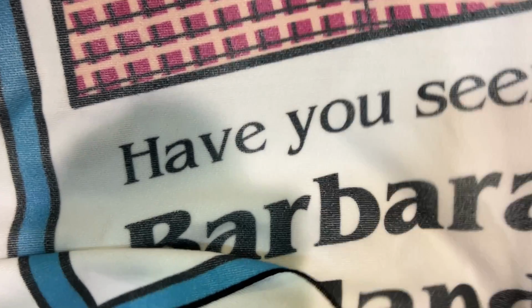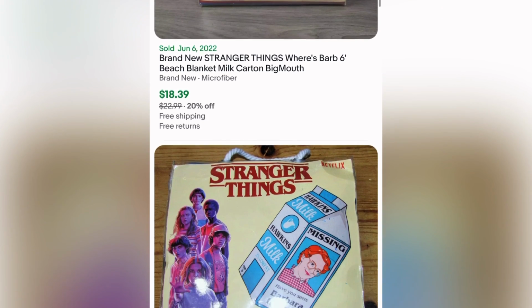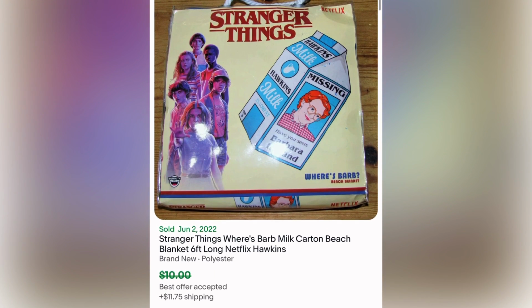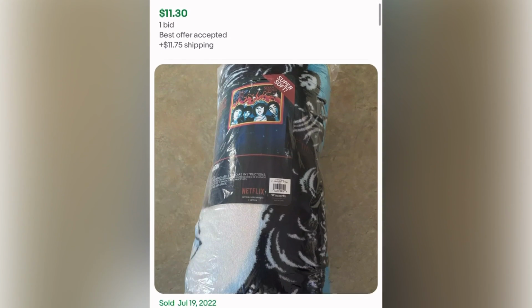I circled back around the linen aisle and found this. I am a Stranger Things fan. Except I haven't seen the last season. Don't spoil it for me. But this had a Netflix tag and it was only $2.09, so I picked it up. It's like a little beach towel. It sells for about $19, but it did not have the packaging. But if I'm keeping it, what a great price.